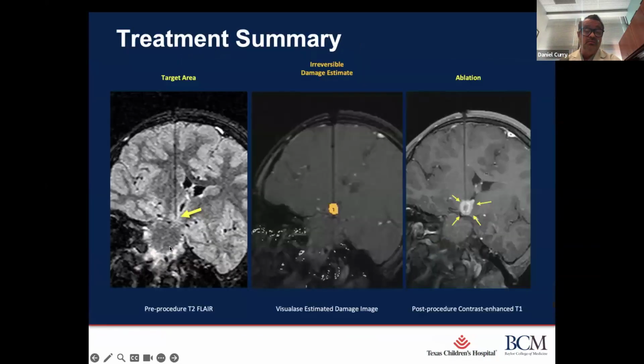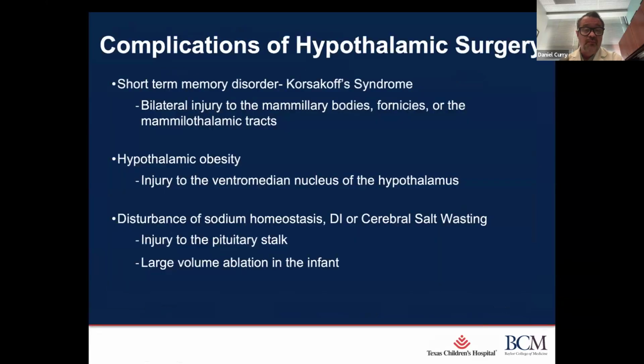This is what it looks like. Here's the probe inside the lesion. Here's the irreversible damage map, and now it's infused and enhancing where it didn't before.